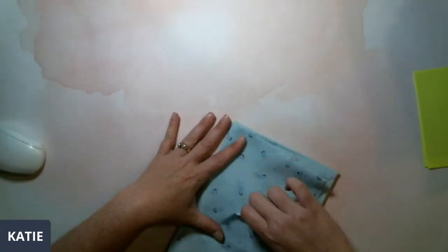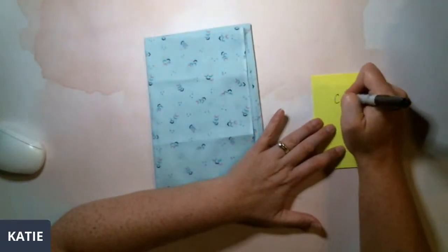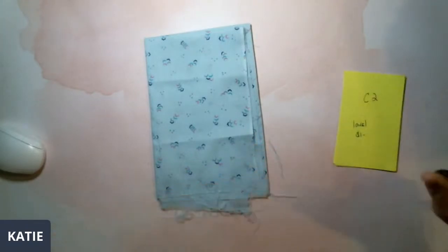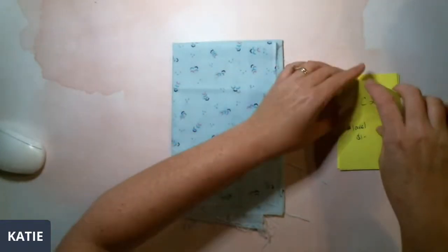All right, we are at C2. This was 2, we're gonna do a dollar. So, C2, 1 available, it's a dollar. And it's a light blue background with the pink, teal, gray, and navy clouds. Isn't that cute? That's pretty. There's only 1 available at that one. Okay. And that is C2.